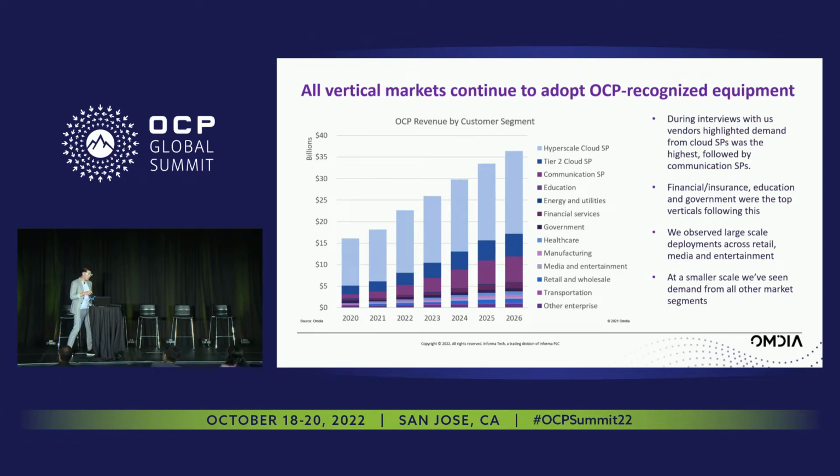But we also continue to see that financial and insurance, an established vertical that we know of, and government, another established vertical, are deploying the OCP. And this year, we saw some very large scale deployments at media and entertainment companies and at, let's call it retail, but at a known retailer who was here last year. And then, at a small scale, there's been demand from across the market.